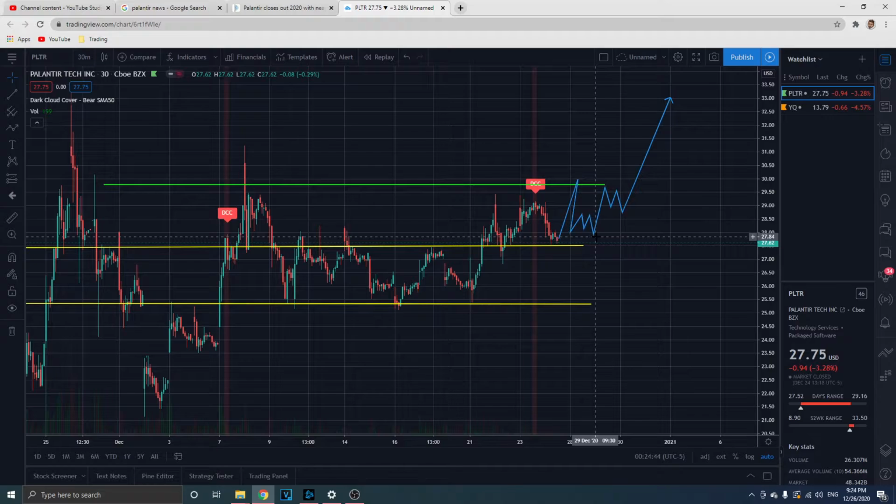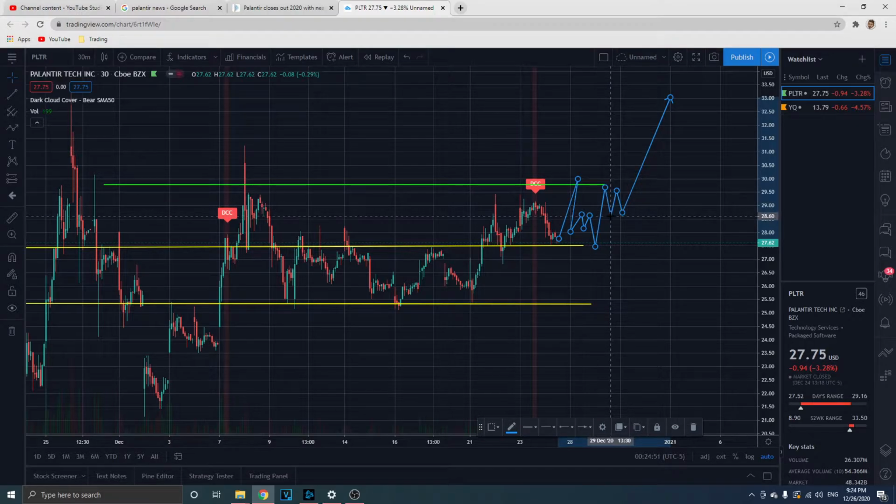It's going to go back down, and then I would say it's going to either touch this again, going to go back. It's going to be very volatile here, and then it's going to have an upside in the next couple of weeks. This is next week's prediction right here. This is going to be next week's prediction for Palantir.